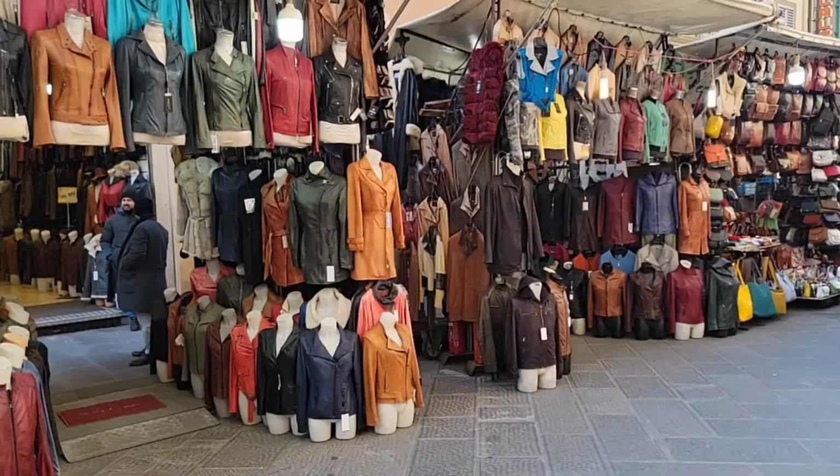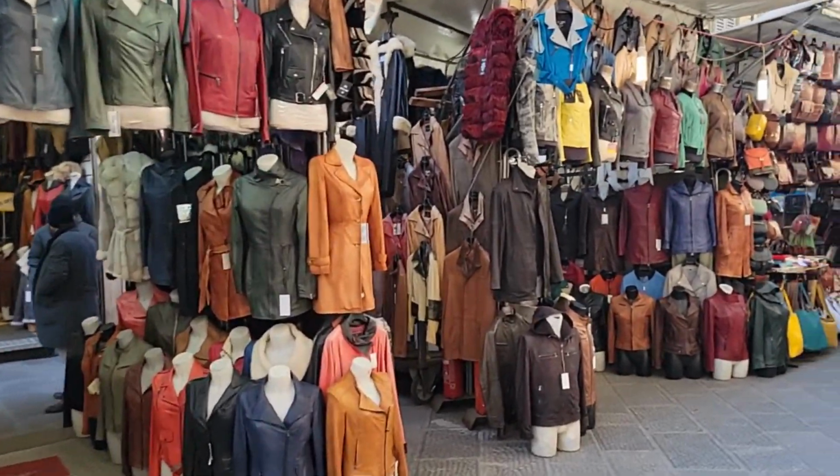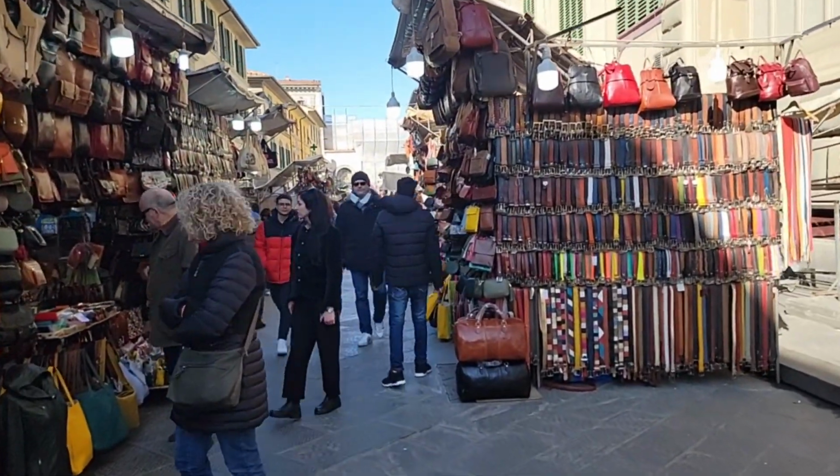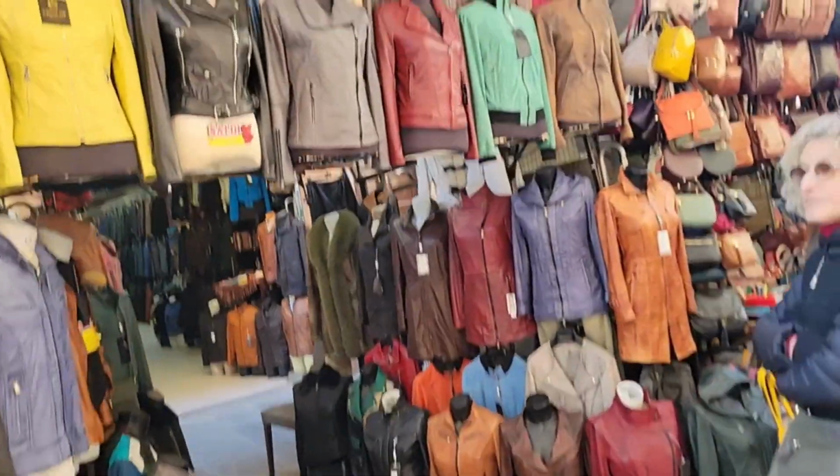When you walk out, you come right out to this massive market. It is just jam-packed with leather goods and all this stuff. The stuff's cheap, it's not good quality, but if you want a leather jacket for a few years, I'm sure you're going to get your money's worth.